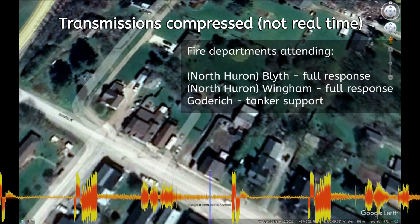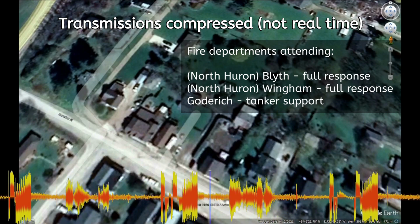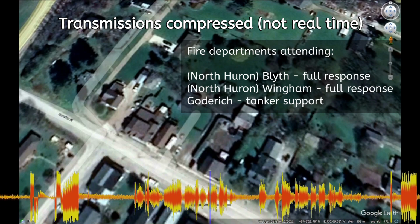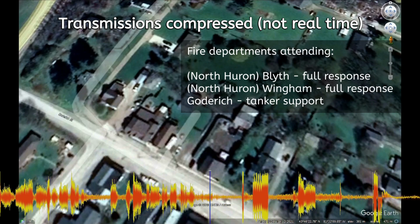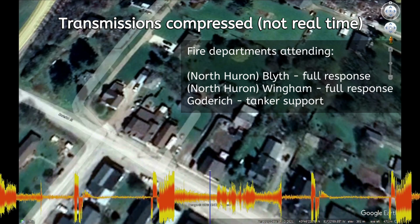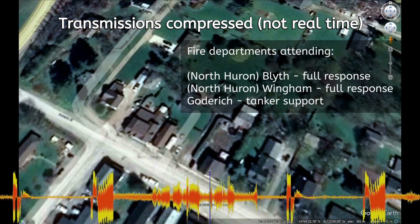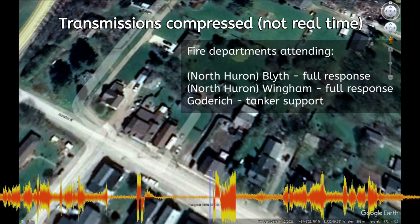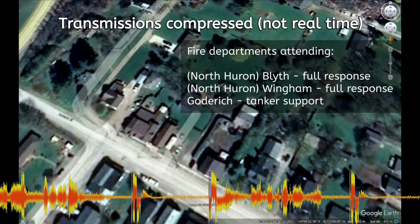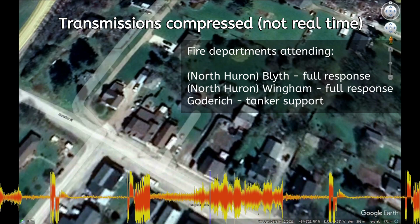Car 3, command. Go ahead, command, car 3. I think when these two are done, we'll just take a break. Don't bother sending anybody back right away. Confirm that. Engine 6, command. You can shut down for now. We're taking a break. You can shut down. We're taking a break. Engine 6, call command. Can you send me one person in a pack?